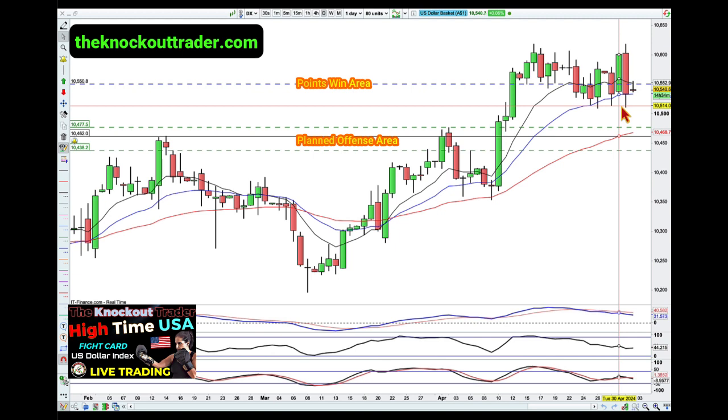So sometimes we do need to adjust our footing in the ring depending on how the opponents behave, on what they're doing, and sometimes a high probability match, depending on how the pullback looks, turns into a very low probability one. So I'm still keeping an eye on this one. I just don't really like the way we're currently pulling back into my offense area.